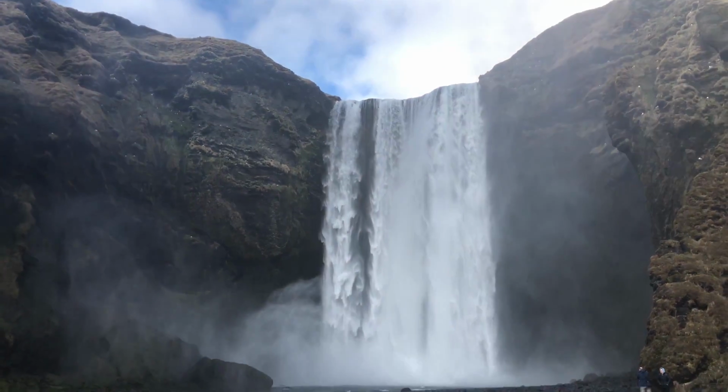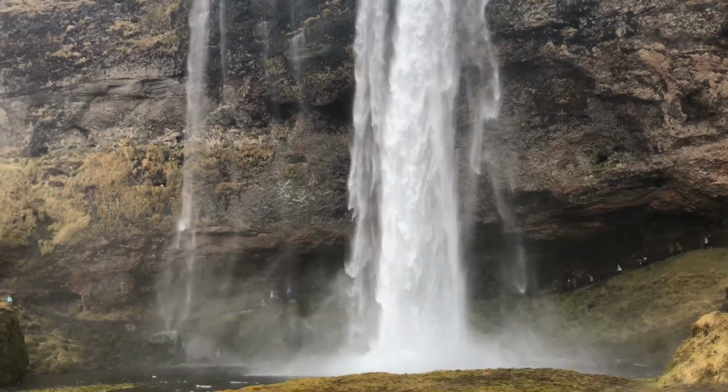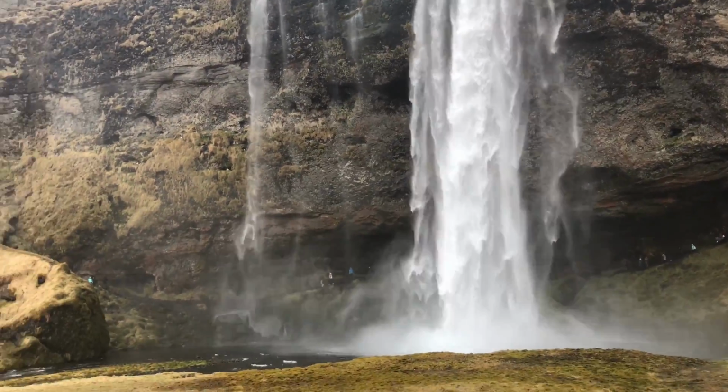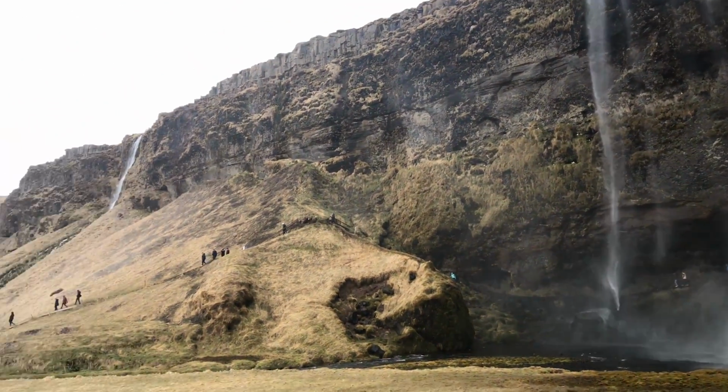I kept on seeing these casual waterfalls. You'd just be driving and then all of a sudden, oh, there's another one. Like 7 in a row. Yeah, it was really amazing. And the terrain was so varied as we kept driving.